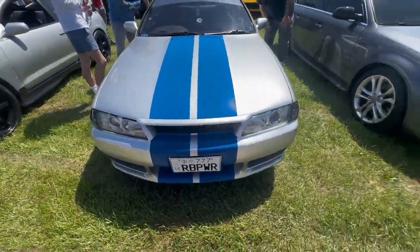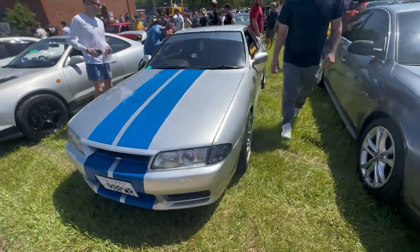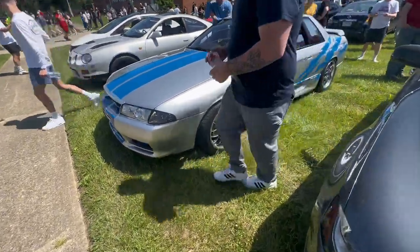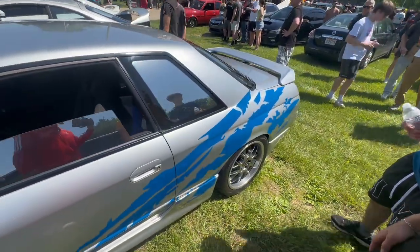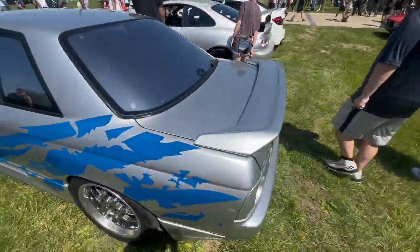This looks like the Fast and Furious car. This is the Fast and Furious one, you feel me? We got us a good R34, y'all. Y'all see it, man. Steering wheel is on the right. Let me know what y'all think. This looks fly, man. You feel me?